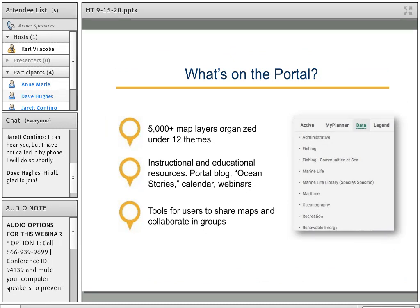So what's on the portal? Currently about 5,000 different map layers organized into 12 categories, what we call themes. We have a group of instructional and educational resources to help people get started and engage, and I'll walk you through some of those shortly. And we also have some tools for users to share maps and collaborate in groups on projects.